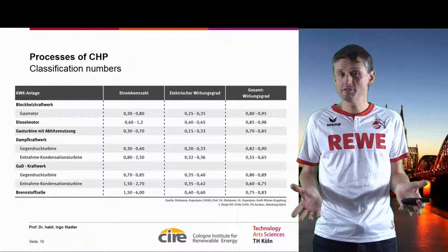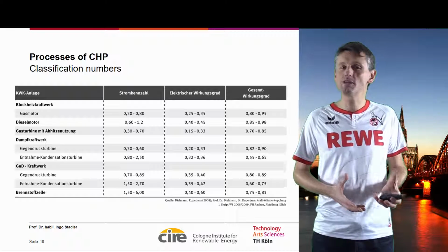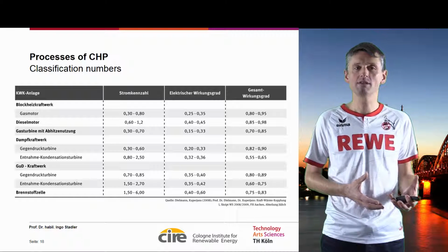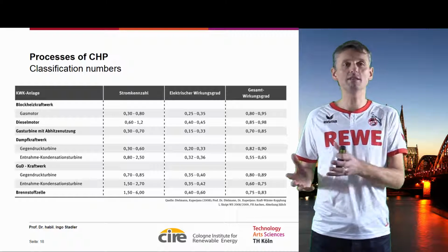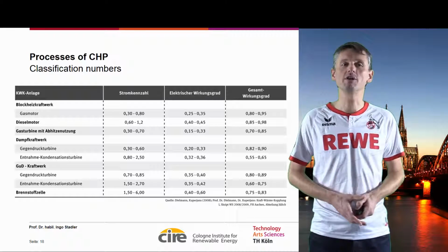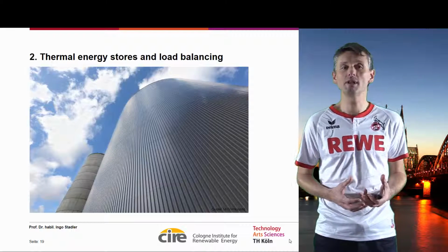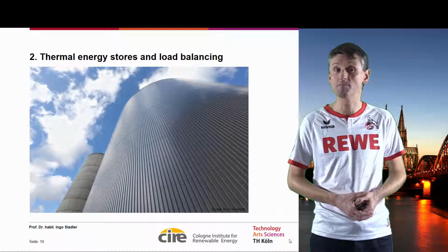So on this slide here we have again those processes of CHP and some characteristic data. In the first column we have again the power to heat ratio. In the center we have electrical efficiencies of typical units, and on the right column we have the overall efficiency. That's just for information. But let's come now to the more interesting thing when talking on the energy transition process, and that's the thermal energy stores that we attach to the CHP systems for the load balancing.